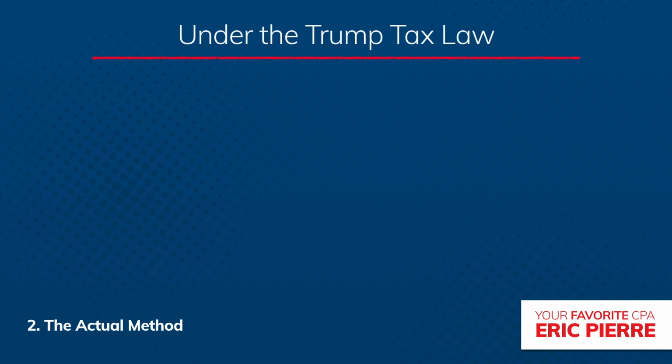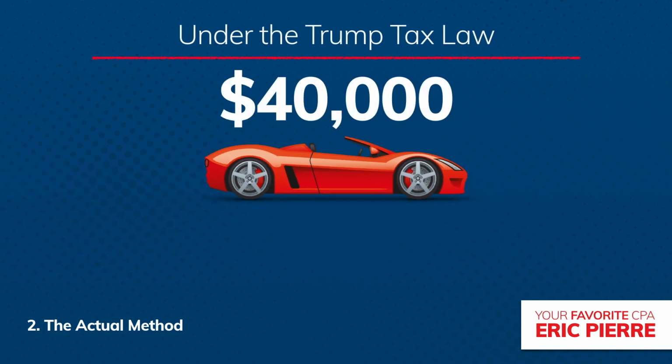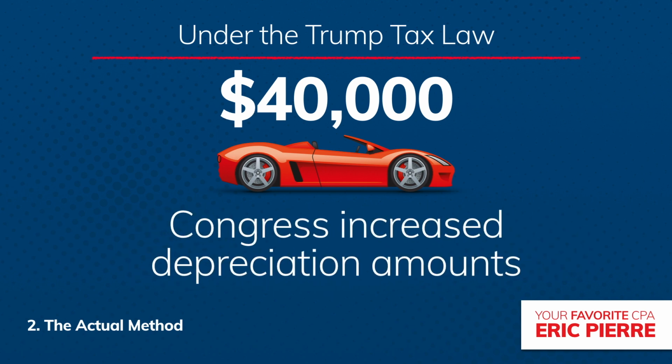However, thanks to the Tax Cuts and Jobs Act, or as we know it, the Trump tax law, now if you buy the same vehicle at $40,000, within the first 3 years, you can write off up to 89 to 90% of value, because Congress increased the depreciation amounts on the cars. Plus, in year 1, you can get bonus depreciation of up to $8,000.